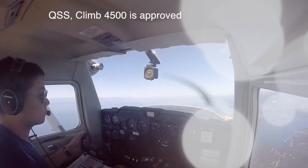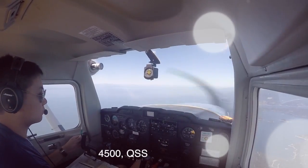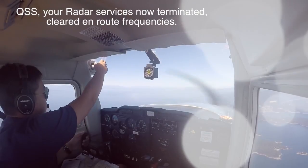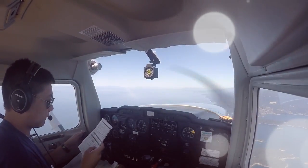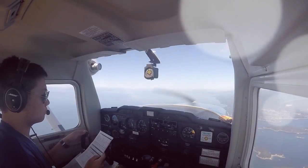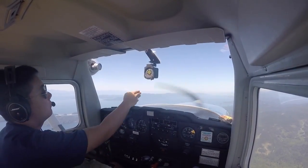Roger, Quebec Sierra Sierra, climb 4,500 approved. 4,500, Quebec Sierra Sierra. Roger. Quebec Sierra Sierra, your radar service is now terminated, cleared on route frequencies. Cleared on route, Quebec Sierra Sierra, thanks for your help. Quebec Sierra Sierra, Roger. And actually, just before you go, probably about 8 miles ahead, I do show traffic out there at 3,000 and 3,500, not verified, opposite direction. We'll look for the traffic, Quebec Sierra Sierra. Thank you. Thanks. Oh, river right there.